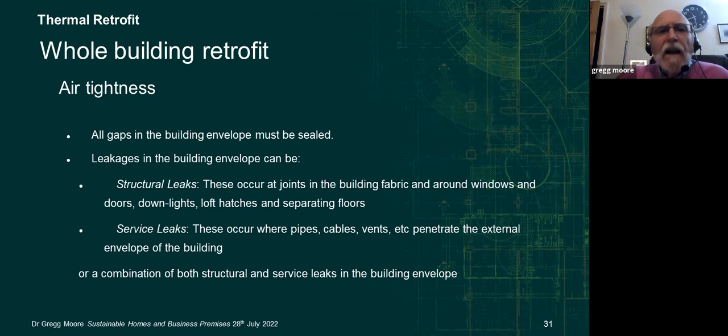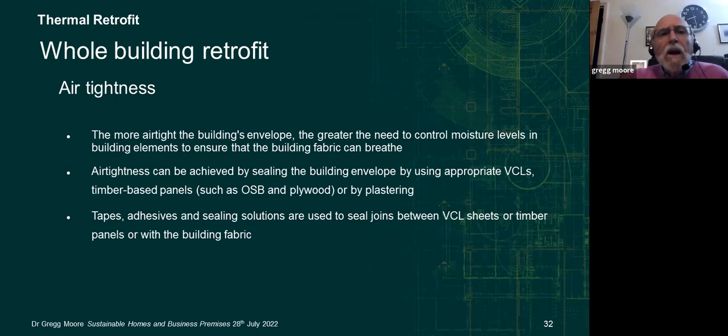Next slide, please. In a retrofit project, the more airtight the envelope, the greater the need to have moisture control to stop condensation and to ensure that the building fabric can breathe. So we can achieve air tightness by wrapping the building, basically. You can use an appropriate VCL. Some VCLs act as air tightness barriers as well. Or you can use timber panels like OSB or plywood or plaster. Traditional plaster on brickwork is actually very airtight.